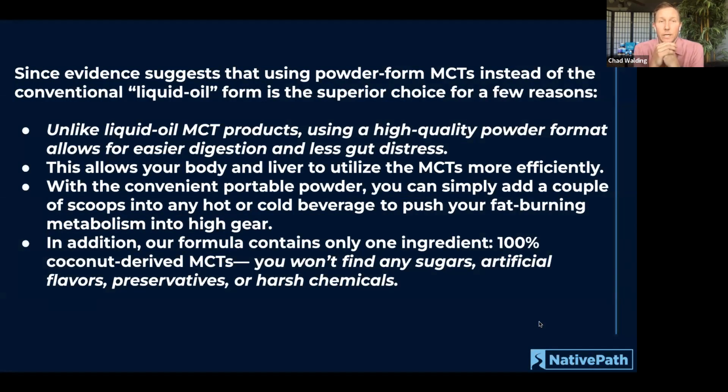And since evidence suggests that using powder from MCTs instead of conventional liquid oil form is the superior choice, for a few reasons here. Unlike liquid MCT products, using a high quality powder format allows for easier digestion and less gut distress. I see a lot of people using liquid MCTs, and I don't know if you've done it before, but I put liquid MCT in my coffee and I drink it, and I have to go to the bathroom way too fast. It's just too much for the body to handle. So we like the powder form.